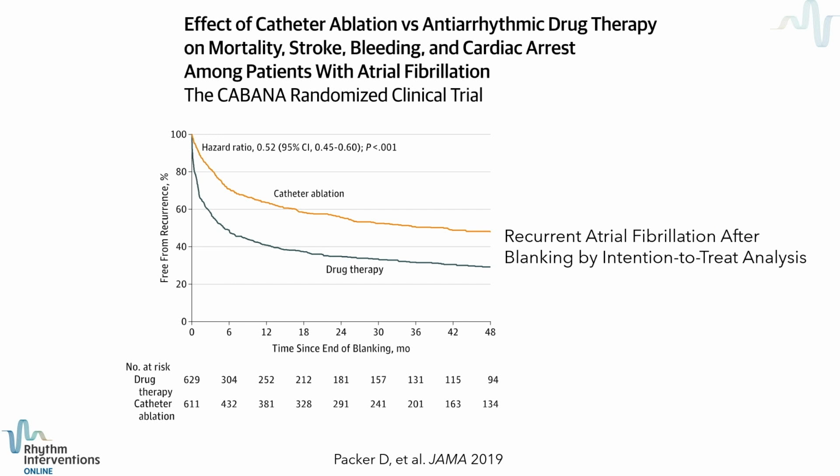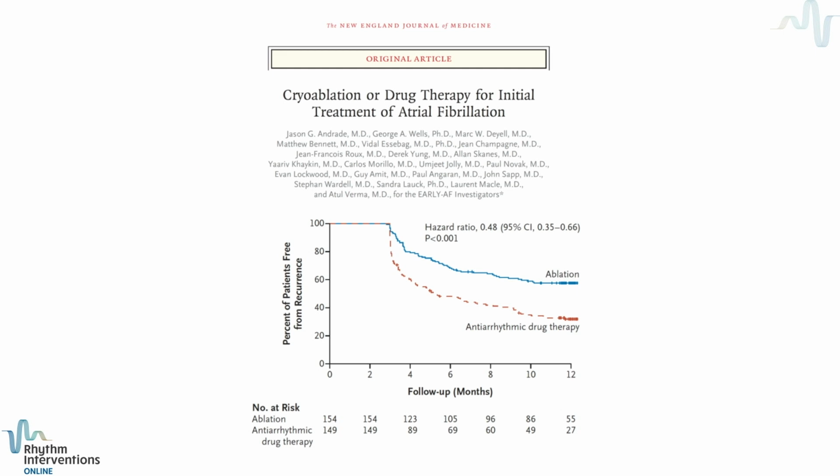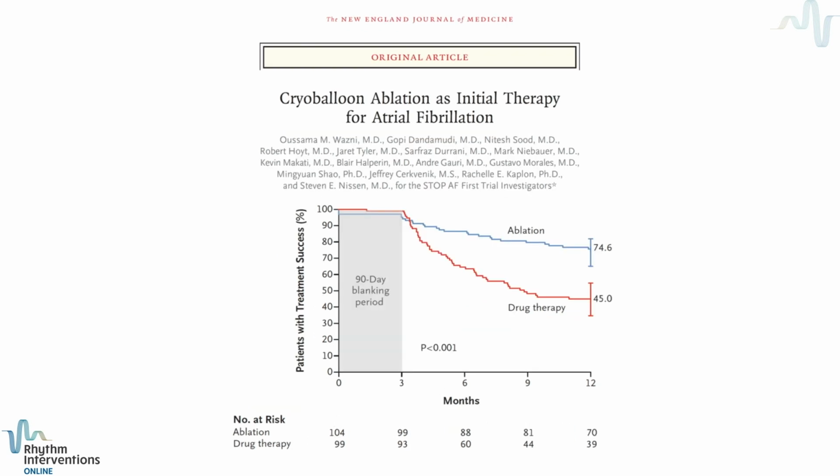And this is the freedom from atrial fibrillation, which is the main thing to avoid in order to avoid strokes. Next slide. The early ablation maintenance of sinus rhythm has also been demonstrated by one of our chairs, Dr. Andrade, with a different energy source, cryoablation versus antiarrhythmic drugs, in this New England paper published last year. Next slide. And this is another paper, again cryoablation, Dr. Wazni, early ablation versus drug therapy. Next slide.